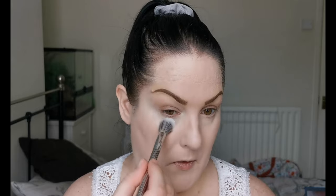I'm just going to quickly powder my under eyes. I'm not using a new powder, it's just the Catrice Nude Illusion Loose Powder Transparent Matte. So let's just take a little brush, make sure I've patted out any creases, and then just a little bit to set the under eye area.